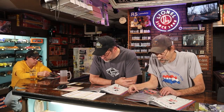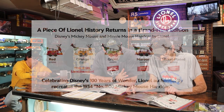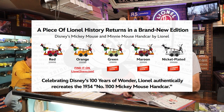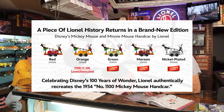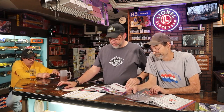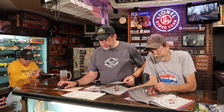These are going to be a limited edition thing. It doesn't say how many they're going to do, but I think there are three or four different colors, which I thought was neat when we saw the orange one. There's also going to be a nickel plated version. That could be interesting, kind of cool. But yeah, I think that's going to be a pretty popular thing. I'm excited. Sealed and signed by Howard. Yeah, it's going to have a certificate of authenticity from Howard Hitchcock. All right, let's go on to the next one.